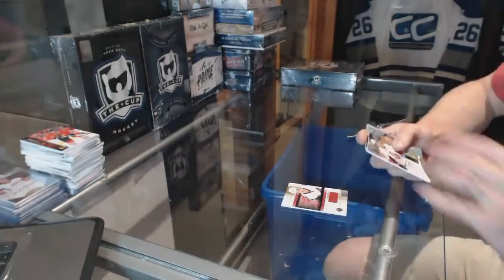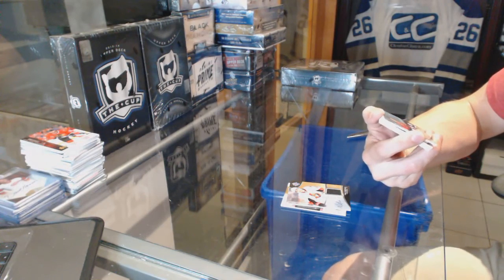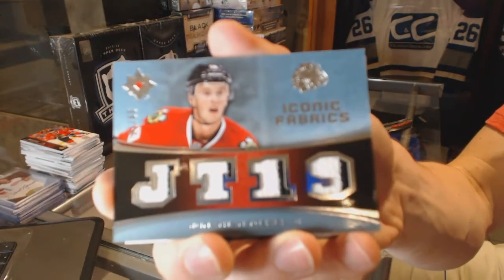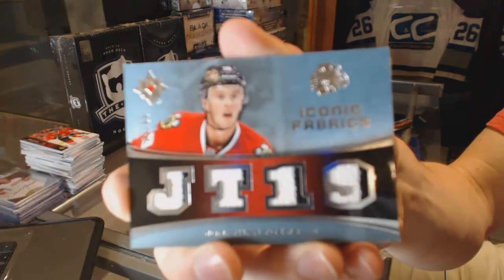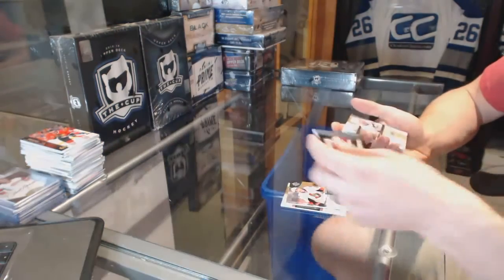Mike Hoffman. We've got an Iconic Fabrics numbered 61 of 65 for the Chicago Blackhawks, Jonathan Toews. 61 of 65 Iconic Fabrics for the Hawks.